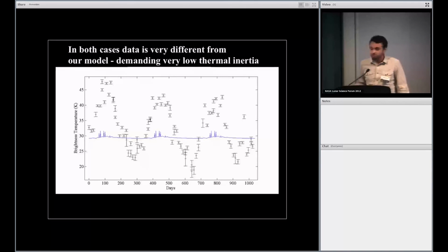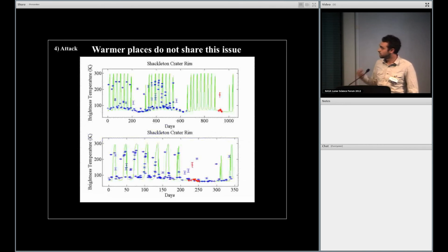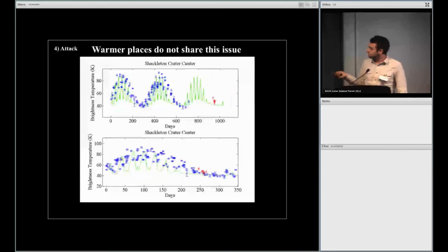Again, we have that same problem with the new data here from Hayworth Crater. And you see we just get much higher temperatures in the winter and summer than the general model would create. We don't see this sort of discrepancy with our model at warmer temperatures. All right, you see here Shackleton Crater, for instance.